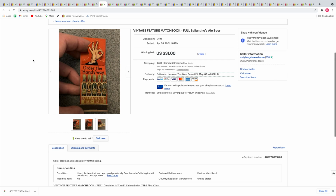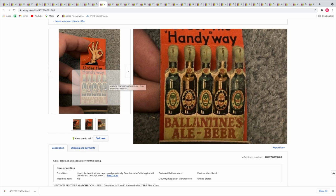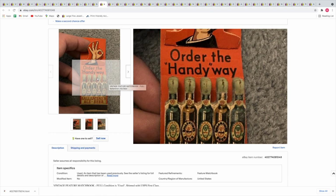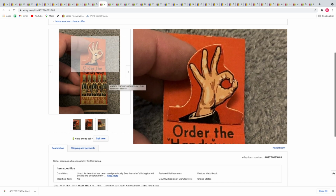Oh, this one breaks my heart, guys. This was a beautiful, really awesome looking matchbook. You can see it's a Valentine's beer. The little matches themselves look like bottles of beer. Super cool. It's got this little pop-up thing of a hand giving the okay there.